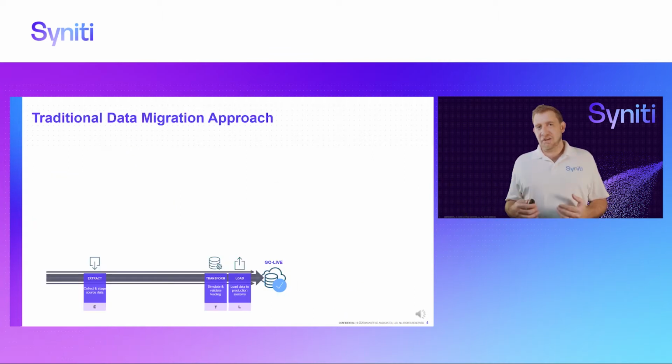Now, if you think about a traditional data migration approach, it is often seen as an ETL activity. What is an ETL activity? Extract, transform, load. Very simple. So a lot of times data migration is just seen as: we get some data guys, we'll do some ETL, and we'll load the data.